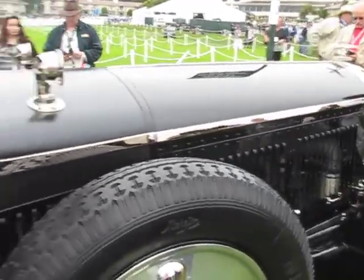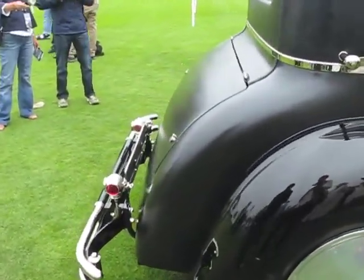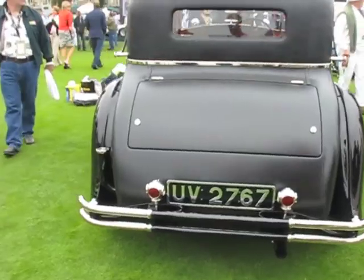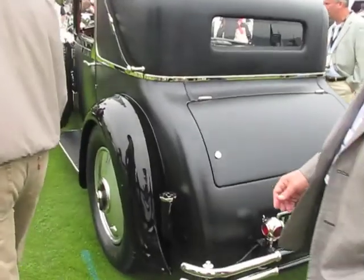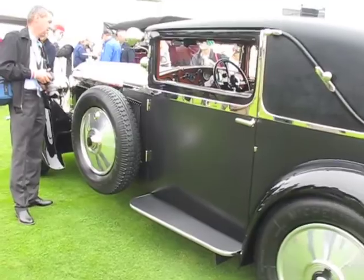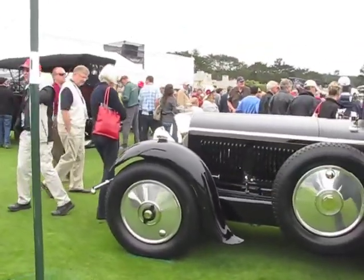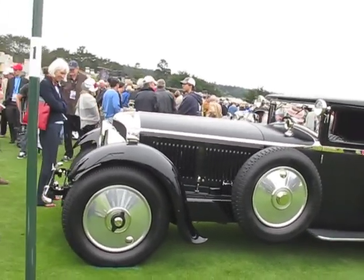So the judging here is extremely rigorous by marque experts, and where originality is extremely important. So if this car had 3 different bodies put on it, or it doesn't have the original chassis, or the original engine wasn't with it, or the coatings were incorrect, or it was somehow altered in some way, you're not going to win at Pebble Beach. So it's got to be the combination of the right car. No post-war cars ever won it, only ever pre-war cars. It's got to be the right car, it's got to be elegant, and it's got to be correct.